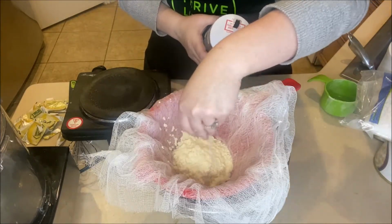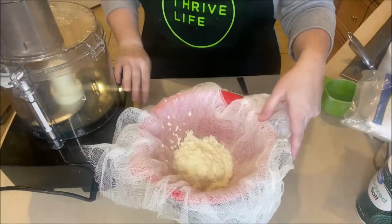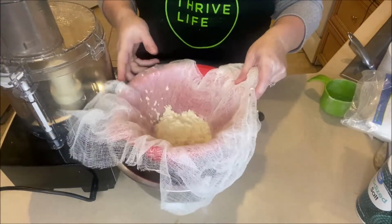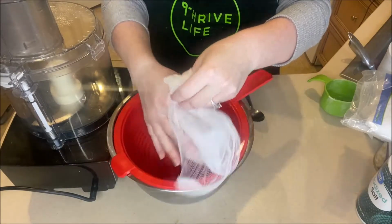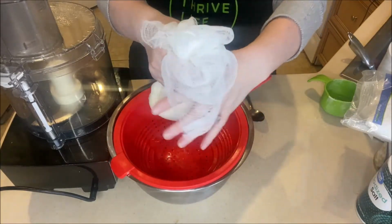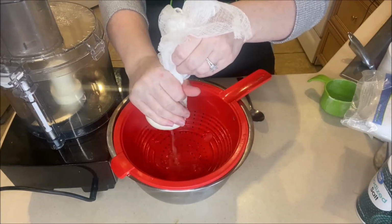Once you have it in your cheesecloth, go ahead and add your salt. About 1/2 teaspoon of salt gives it some good flavoring. Definitely don't want to skip that. And then once you let it strain for a little bit, you can pull the cheesecloth up and squeeze some of that liquid out by hand. Now careful, it may be hot.